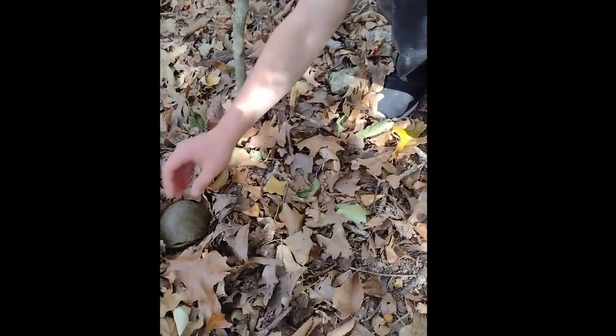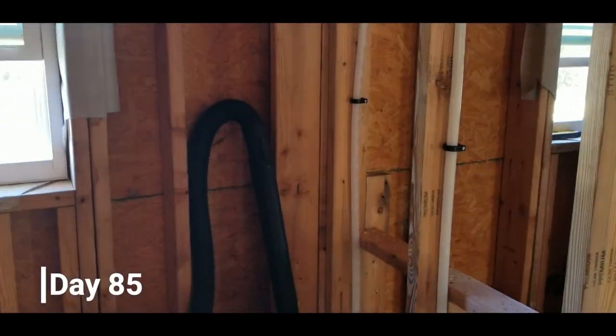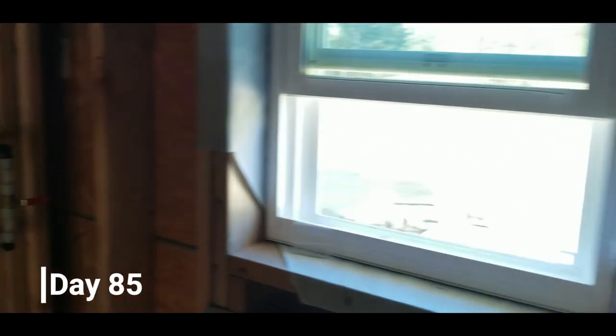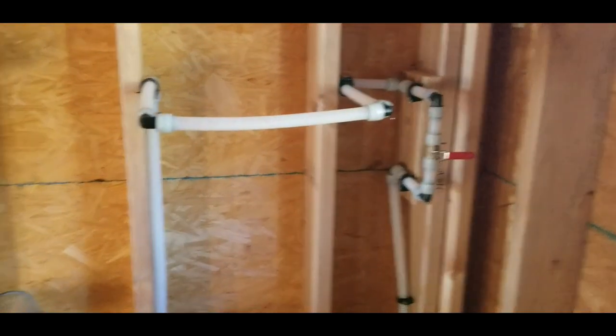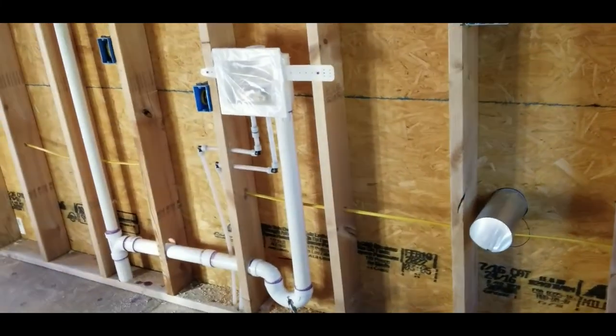So he survives. So the plumbers are done. Here's the water heater and the water softener. Washer and dryer.